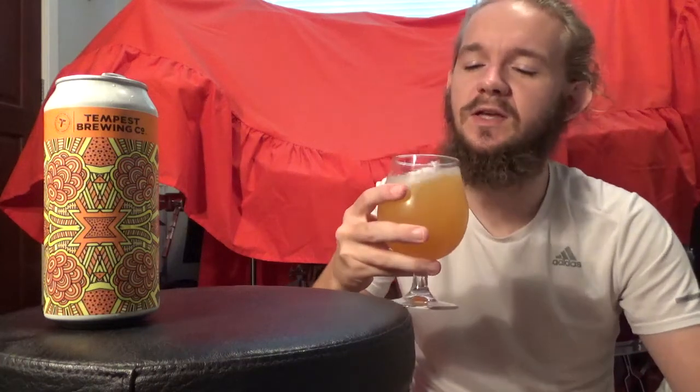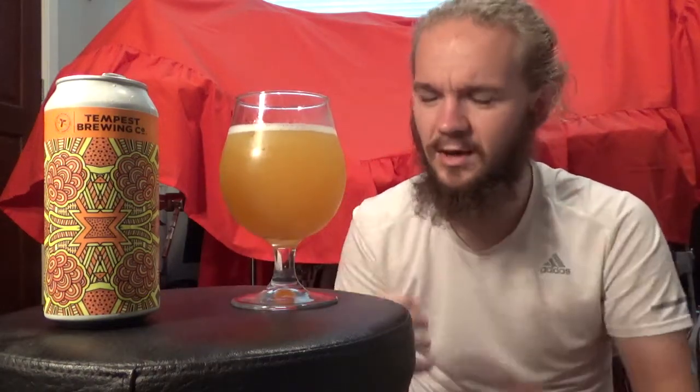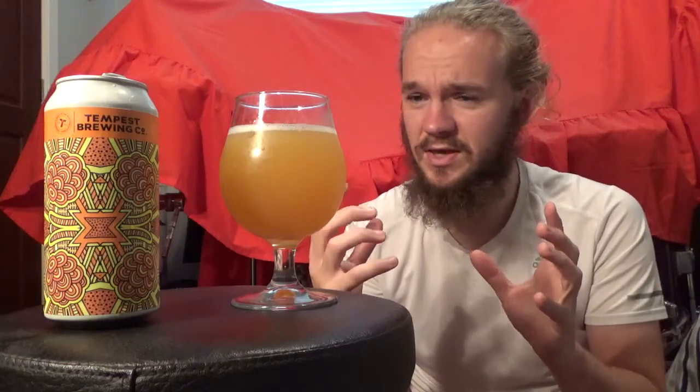On the hoppy side of things, the green side of the hops, I would say leans towards the floral side of things. You can really get a little bit of that big floral aromaticity out of this beer. There is a little bit of grassiness in there, but to me the green side of the hops is really leaning towards the floral end of the spectrum.